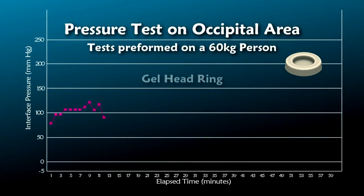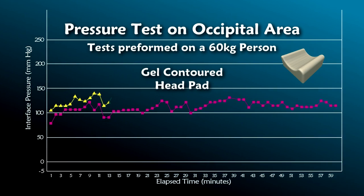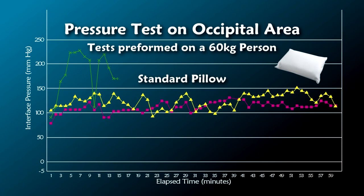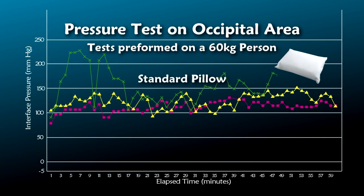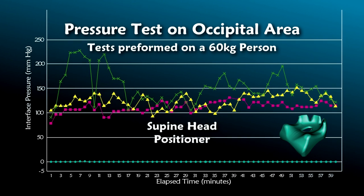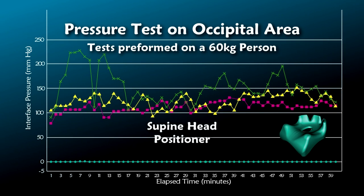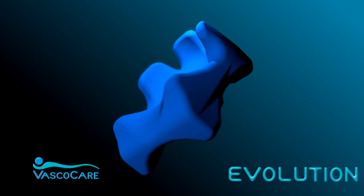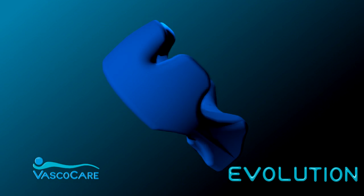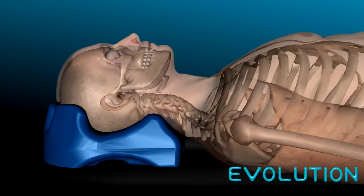Clinical pressure mapping tests carried out on the supine head positioner in comparison to contoured head pads, gel head rings, and a standard pillow show that no interface pressure was detected at the occipital area when using the supine head positioner on patients with prominent occipital bones, whereas most values detected on the market equivalents were above 100 mm of mercury, and in some cases over 200 mm of mercury at the occipital area. The supine head positioner has an occipital opening that ensures no pressure is placed on the occipital bone, and this helps to prevent the formation of decubitus ulcers and pressure alopecia. It also provides better neck support.